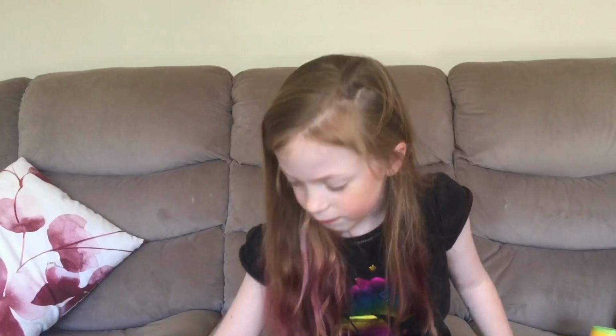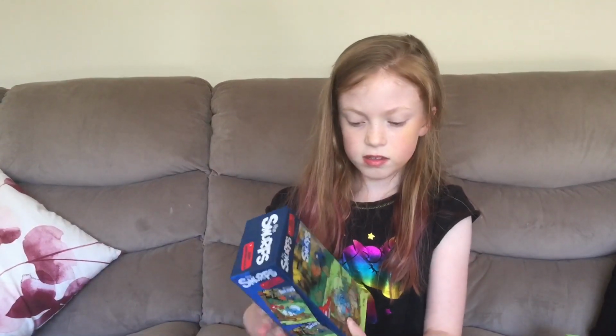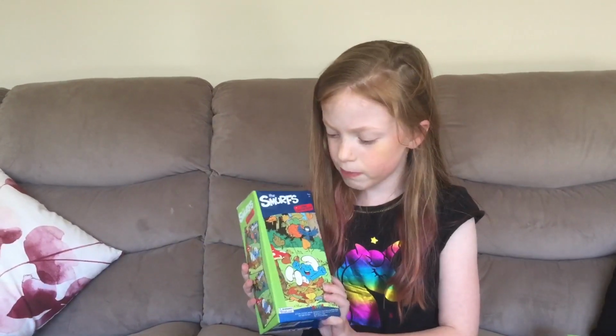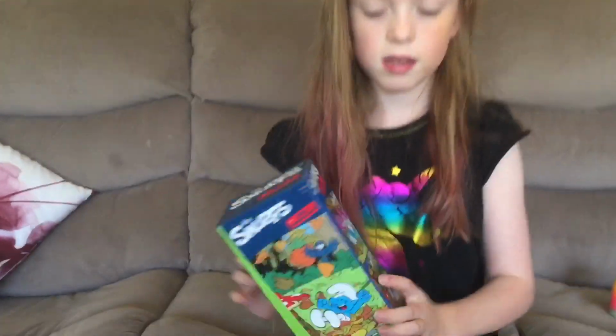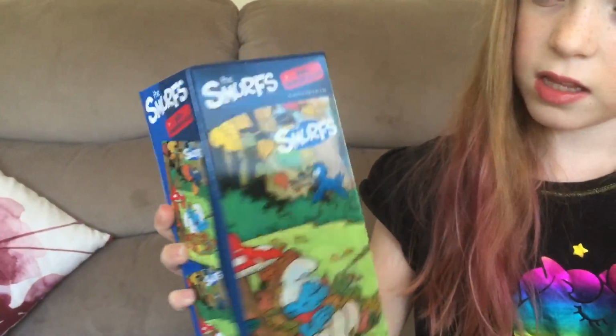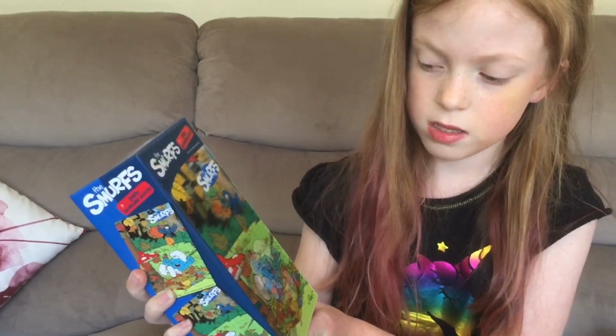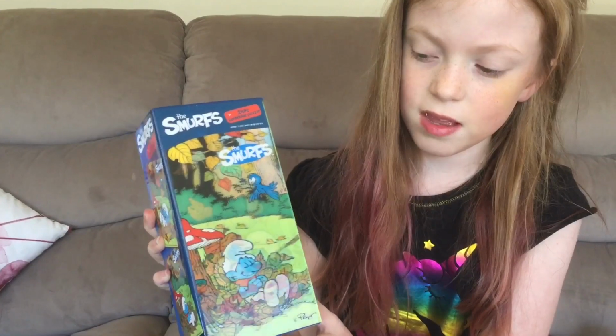So let's get into the stuff. This thing is this Smurfs puzzle. This side is clear, and then this side you can also scratch it, and it's this way. So turn this way, it's like that, and then turn this way, it's like that. So we'll put that there.